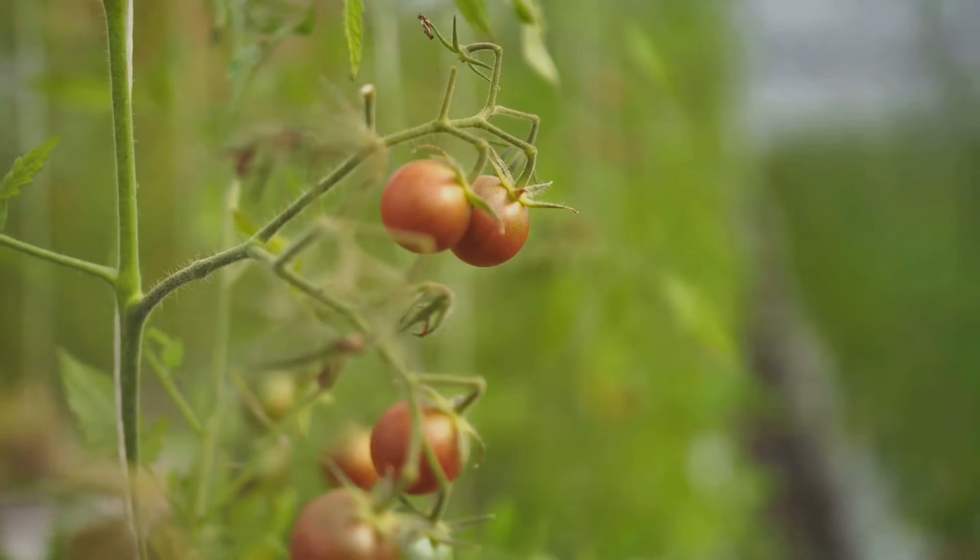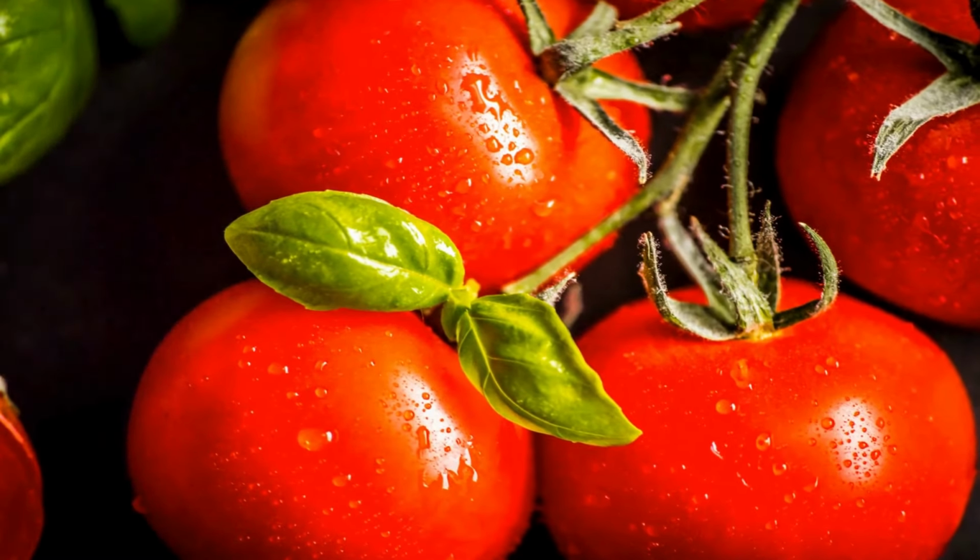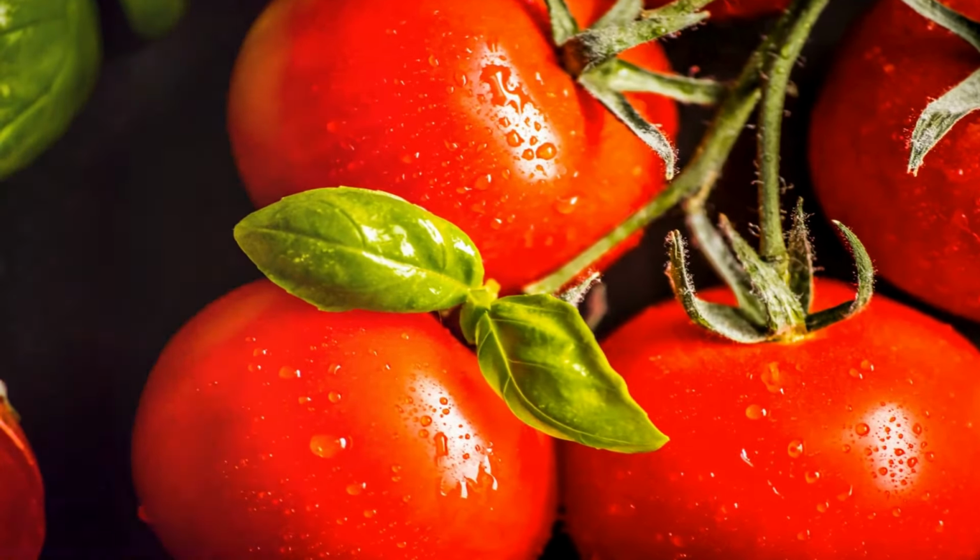First up, tomatoes and basil. Truly a match made in heaven. Planting basil alongside tomatoes can help repel pests like aphids and whiteflies. And here's a fun fact, basil might even enhance the flavor of your tomatoes. So, next time you're whipping up a salad or pasta sauce, remember this dynamic duo.